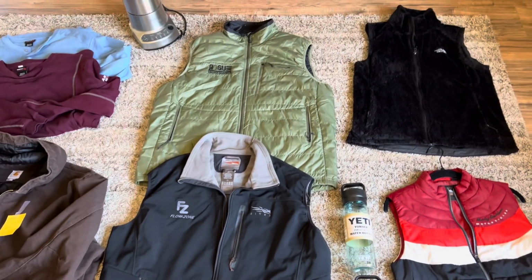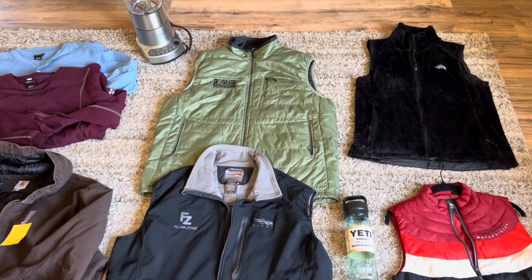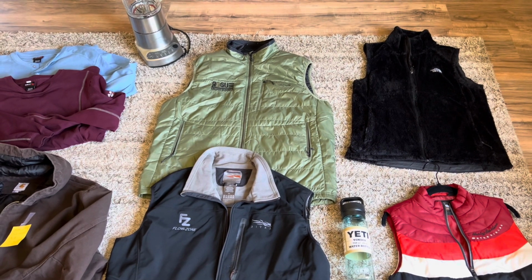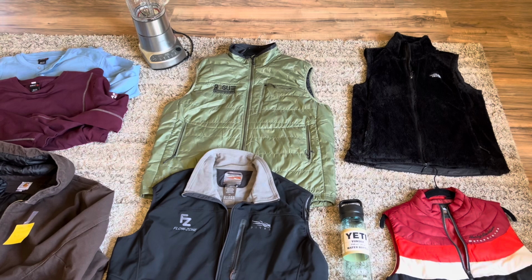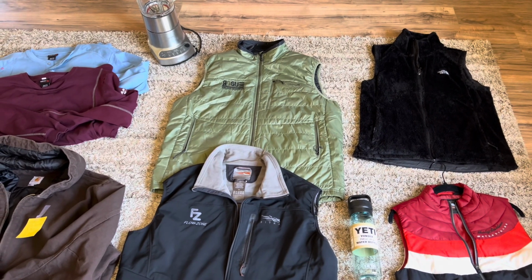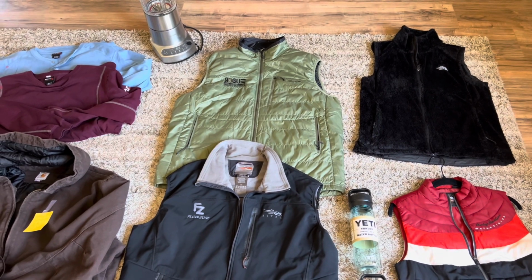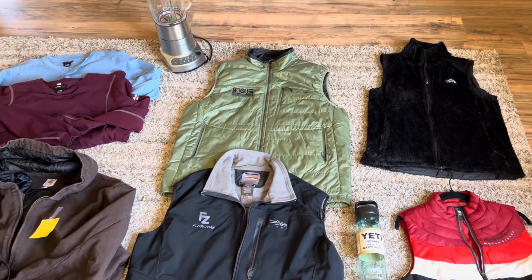And then wouldn't you know it, right above it is another Sitka vest. It's a 2XL, so it's a good size, beautiful olive drab color. Again, probably 80 to 100 bucks. I'm just guessing that off the top of my head. Sitka is a great seller. It's top of the line when it comes to hunting apparel. So if you find Sitka, even if it's damaged, pick it up.